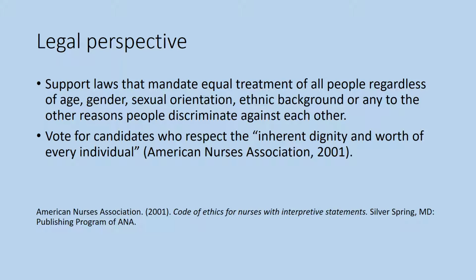We as nurses also have responsibilities in the legal arena. We need to support laws that mandate equal treatment for all people, regardless of age, gender, sexual orientation, ethnic background, or any of the other multitude of reasons people discriminate against each other. We also need to vote for candidates. Find out what they really stand for and vote for candidates who respect the inherent dignity and worth of every individual.